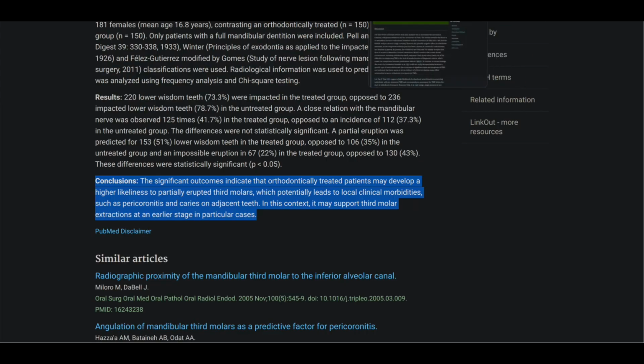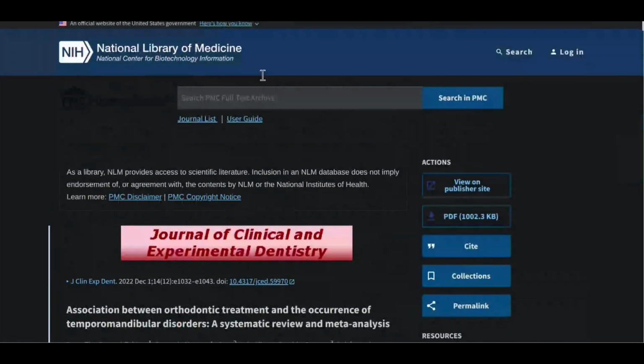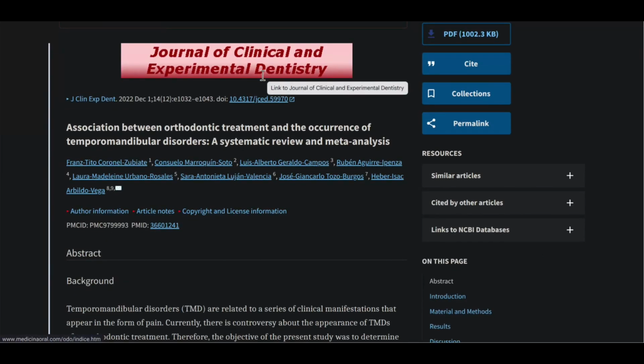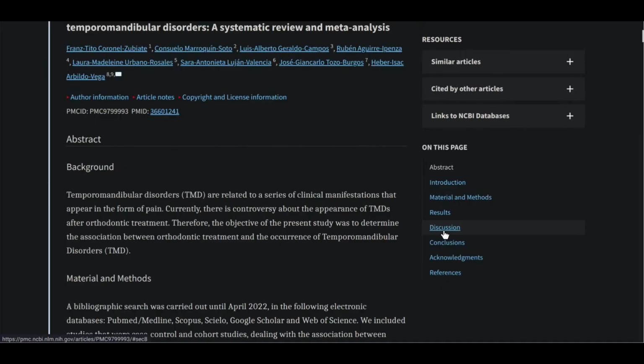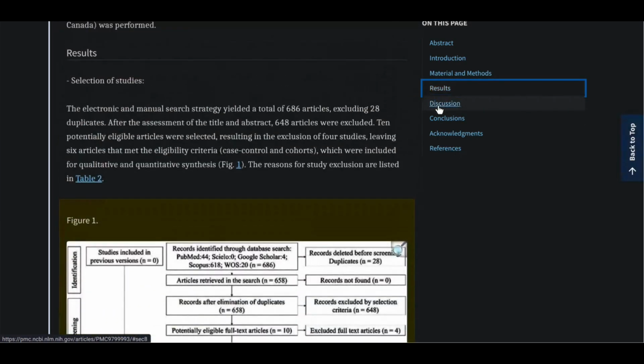Oh, great. It gets worse. Association between orthodontic treatment and the occurrences of temporomandibular disorders. So this is like TMJ, all right, jaw issues specifically. Okay, let's go to the discussion because I'm not going to read the whole study. Let's go to the discussion and conclusions.